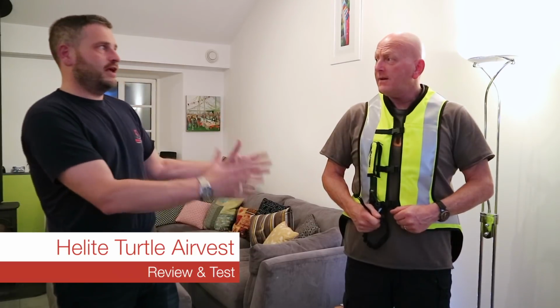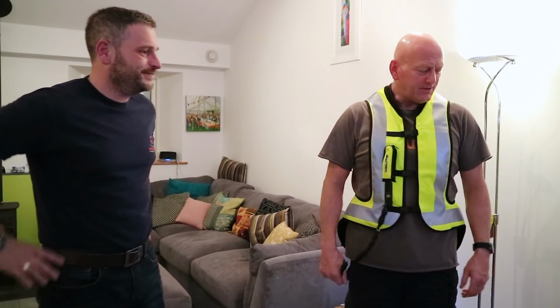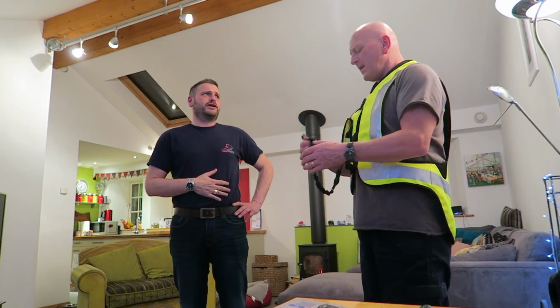We're going to talk about some safety stuff, and hence the fact that Mark isn't stood here as an elf in safety. He's stood here in something glowing, and we're going to talk over the Helite blow-up vest, but Mark knows exactly what it's called, so what's it called? Pressure now on me. This is the Helite airbag turtle vest, from Helite. That's close enough, isn't it? Yeah, okay.